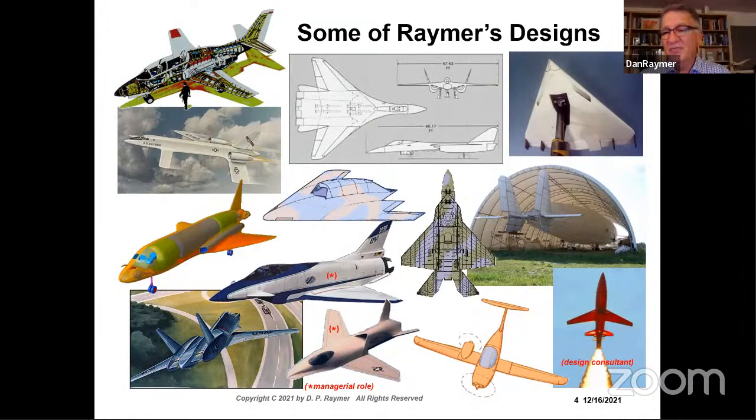And I was also lucky enough that I got to do lots and lots of blank sheet of paper designs. I don't think there's too many people in the world that got to do more blank sheet of paper designs at a credible company where somebody was paying you for it and where other people reviewed it and it went to the wind tunnel and all that kind of stuff. So I've been very lucky in that.